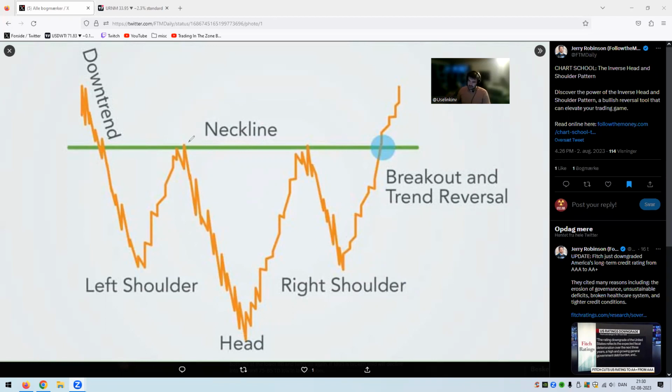Very fast, brief about the pattern, and this is an inverted head and shoulders. You can also have a head and shoulders where we are at the top of a move, but still what you have and what I am looking at often, as you know, is the big head and shoulders, right? I love this pattern. It's a big reversal pattern. You can get it in both ways.